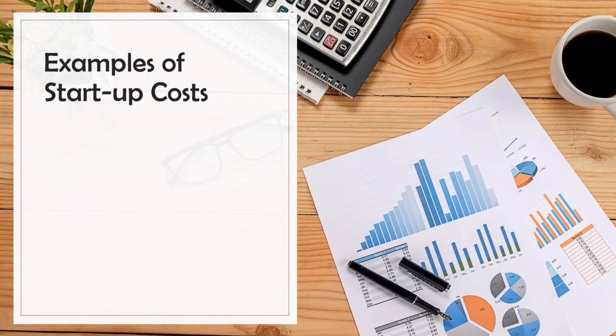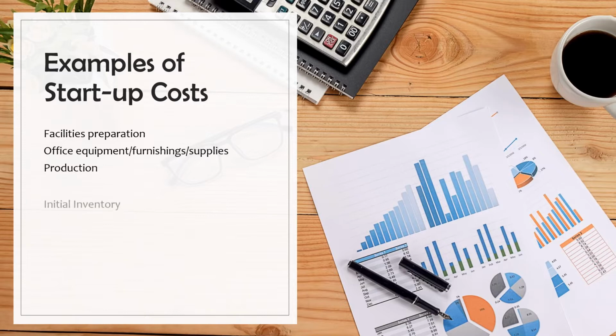First, let's take a look at the types of startup costs you might need to consider. These might include facilities preparation, office equipment, furnishing, and supplies. If you're making things, you need to worry about production, initial inventory. You might need vehicles, a website. You might want to consider attorney's fees. And all of those together will give you your total startup costs.